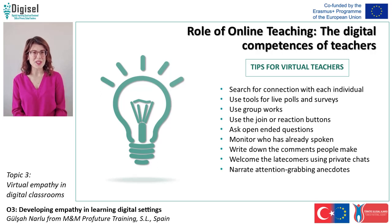Use group works so that participants know they will be called to cooperate with each other. Use the join or reaction buttons such as raise hand, green check mark, red X, or emoticons to solicit responses. Ask open-ended questions to favor inclusion and develop critical concepts. Monitor who has already spoken so as to call who hasn't yet answered.